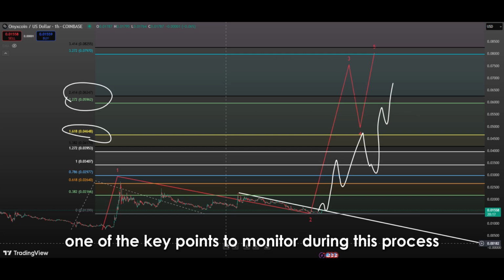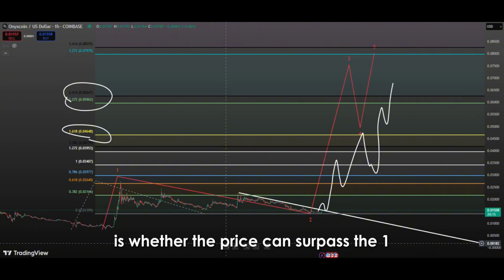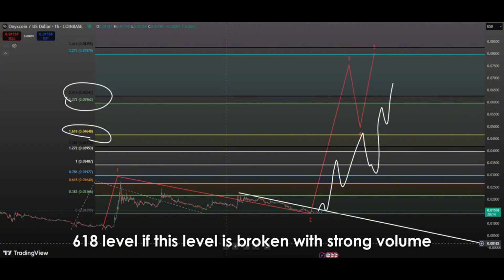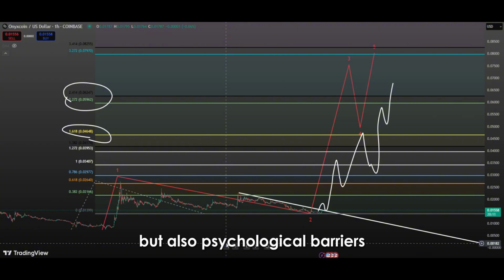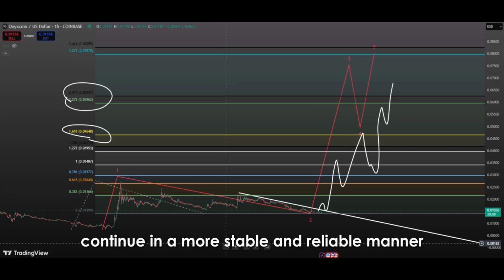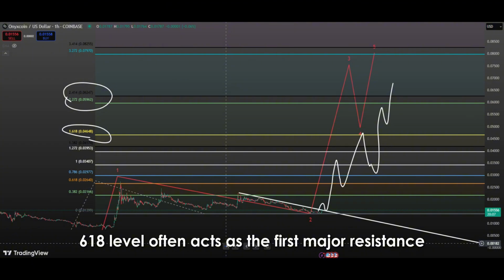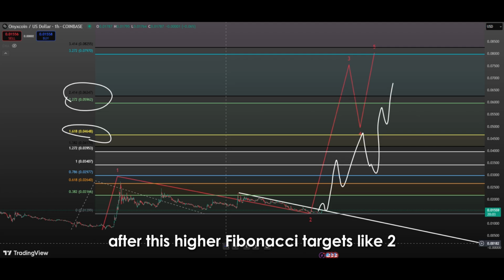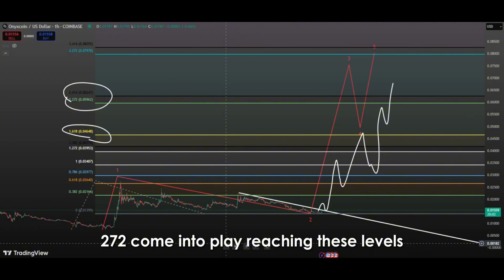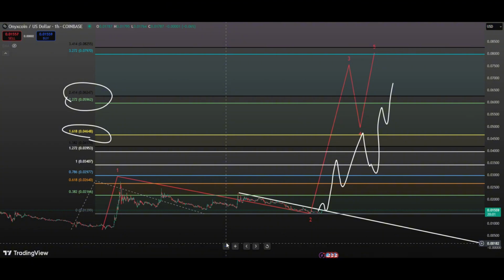One of the key points to monitor during this process is whether the price can surpass the 1.618 level. If this level is broken with strong volume, it would mean that the third wave has overcome not only its technical targets, but also psychological barriers. This suggests that the rise will continue in a more stable and reliable manner. The 1.618 level often acts as the first major resistance, and once it is broken, market momentum typically accelerates. After this, higher Fibonacci targets like 2.272 come into play. Reaching these levels would indicate a significantly higher market valuation on a large scale.